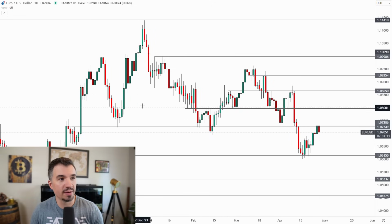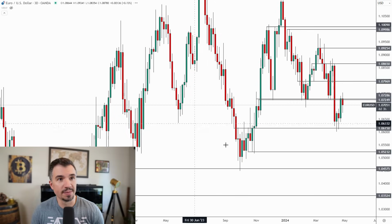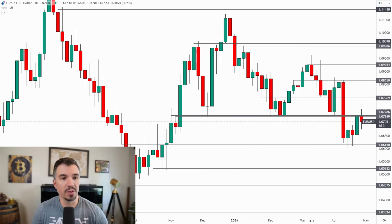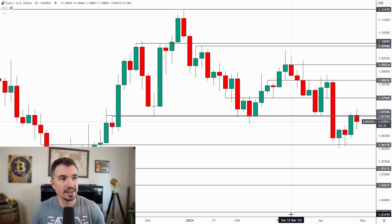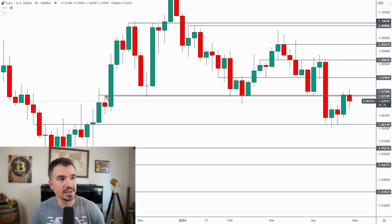So this is what we've talked about now for really weeks. And what's interesting about this is that if you look here on the 3-day chart, and I mentioned this to VIP members yesterday, is this area back here at 1.073. If we look at this here, you can see that we've got this high.